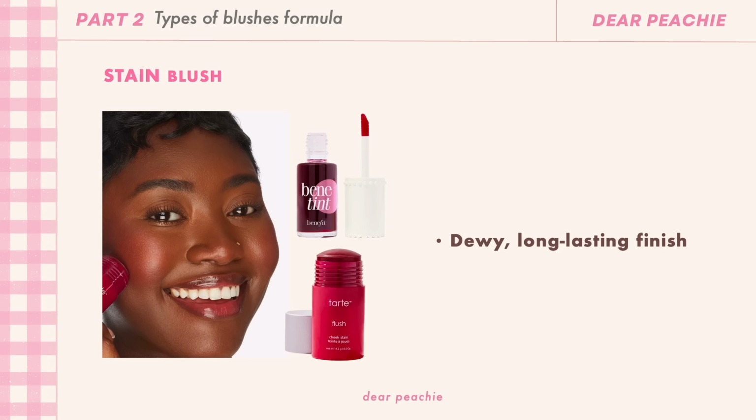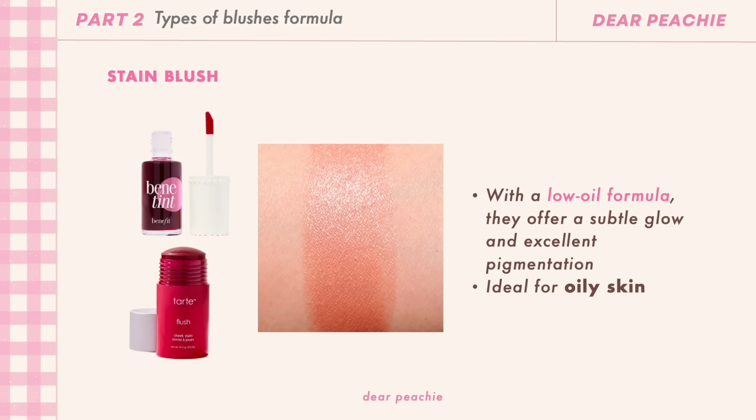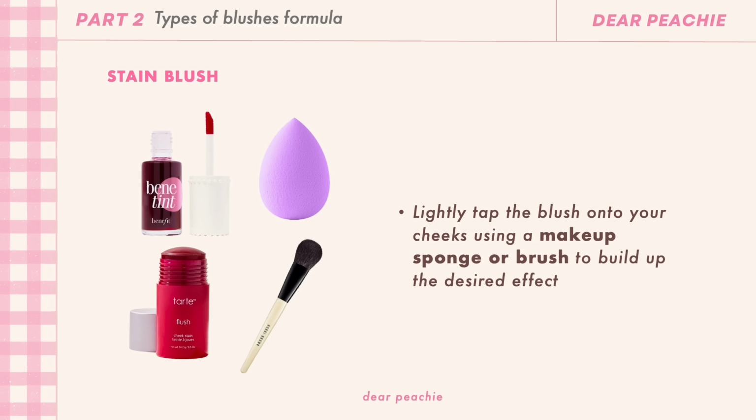If you are looking for a blush that can give you a dewy, long-lasting finish no matter the season, look no further than stain blushes. With a low oil formula, they offer subtle glow and excellent pigmentation, making them ideal for those with oily skin. For best results, lightly tap the blush onto your cheeks using a makeup sponge or brush to build up the desired effect.